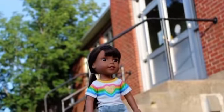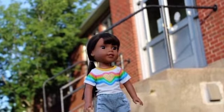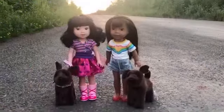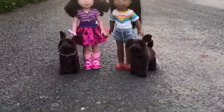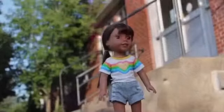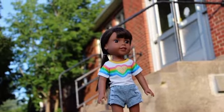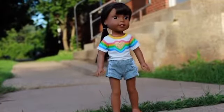My first Wellie Wisher is Ashlyn, and I found her for $5 in Alberta on a family trip, and I just think she's really cute. She is very close with her sister Daisy. I like to think that they were adopted from the same family, and she's just so photogenic and adorable.